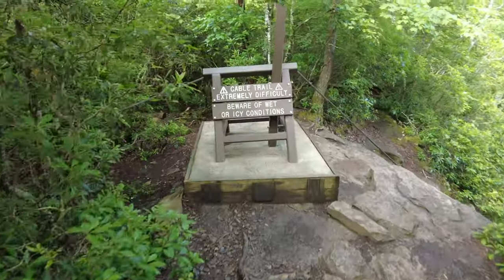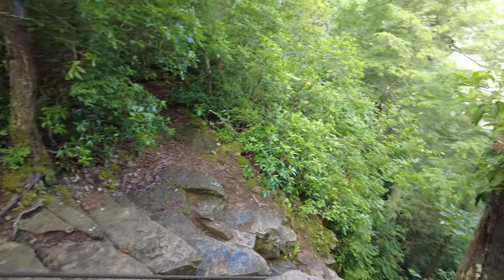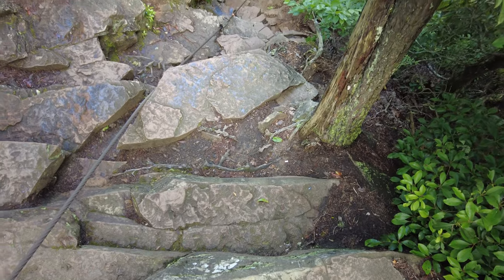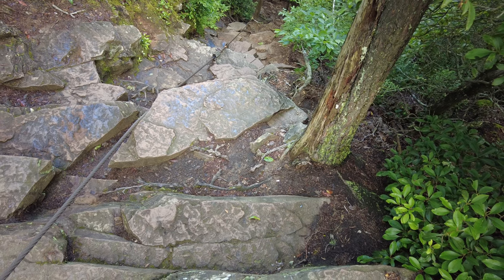Okay, I'm coming up to the cable of the cable trail right now. And as you can see, it is really steep down through there. So I'm going to put the camera up and start scaling this thing. Well, I've made it to the spot where I chickened out last year, and it's daunting to think about doing this even with a rope. Let me show it to you.